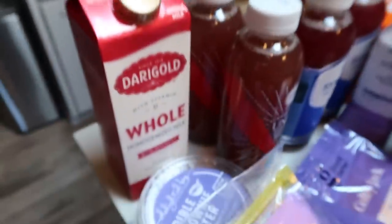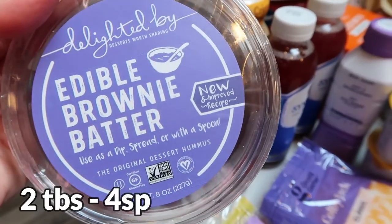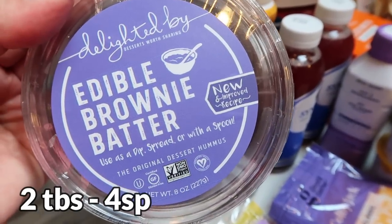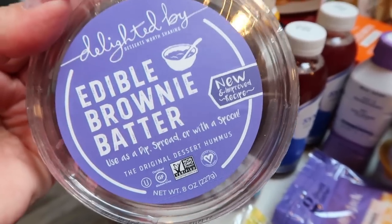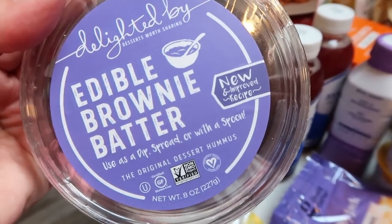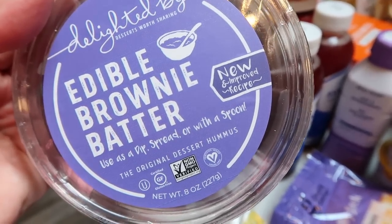So I grabbed that. And then a repeat purchase of the Edible Brownie Batter by Delighted By. I was craving this last week. I have some graham crackers, and I thought, how good would the brownie batter be? So I had to pick this up. I prefer this one over the Snickerdoodle. Even though they're both really good, I just love the brownie batter.